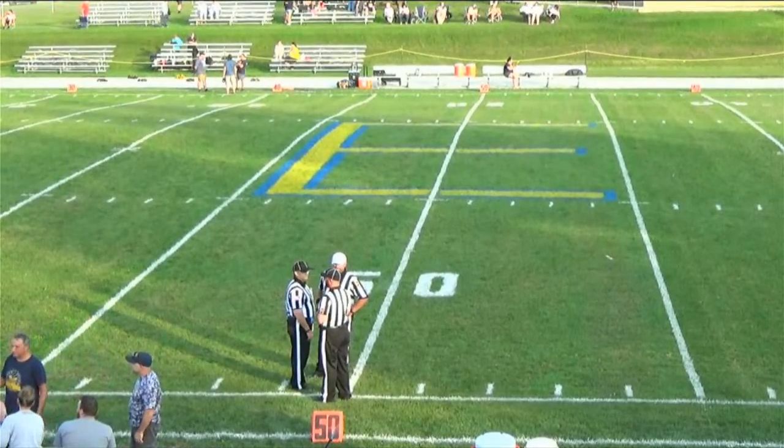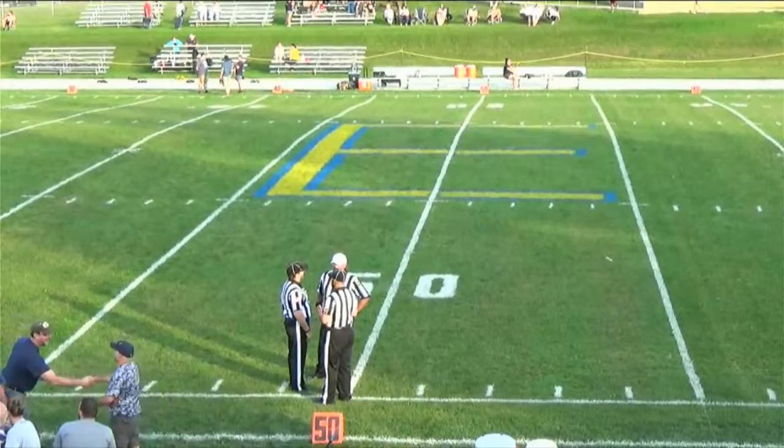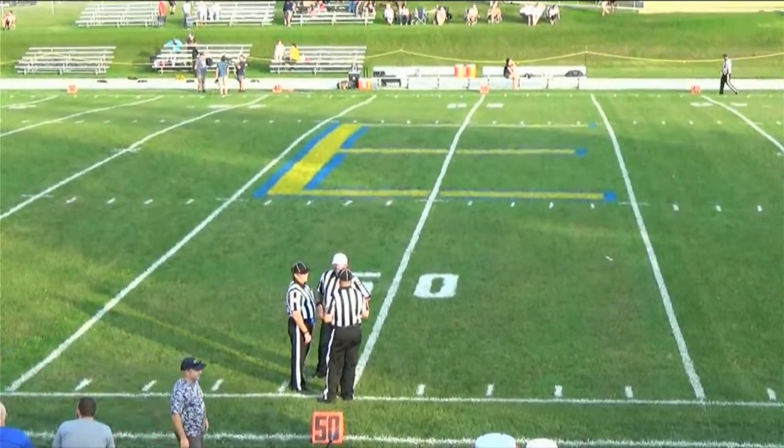Matchup between a pair of 0-1 teams here in week 2 as Saegertown has made the trek up to Russell to take on Eisenhower in this District 10 matchup.